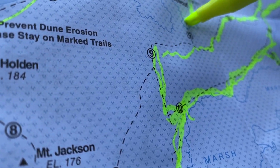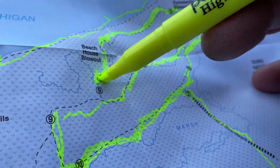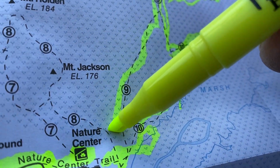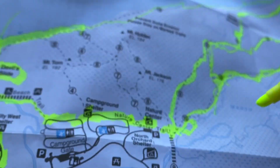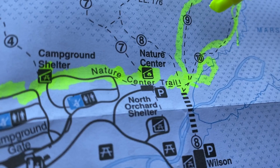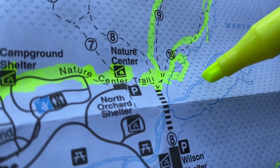Beautiful blowout thing. Then we go down the steep hill back down to Trail 9, along Trail 9, all the way back to the Nature Center. But, well, actually, I slightly misspoke. You come all the way back down here. It's near the Nature Center.